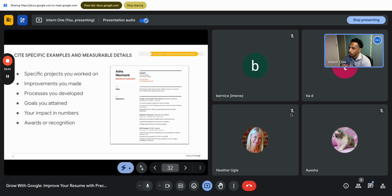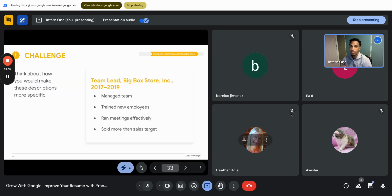Okay? So I like to say, we want to make sure that we are being measurable, meaning we want to use data to be able to show our impact. Okay? Very important. So we'll do another challenge here. But pretty much we want to show how we can show impact using data, okay?